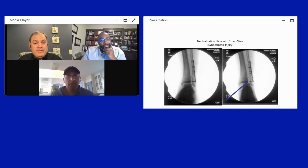It's the reduction. You need to be reduced, whatever you're going to use for fixation. Mac, do you think this kid's deltoid is still intact, or is it blown apart? It's evolved. I mean, it's evolved. It's blown apart. It's sitting somewhere there.